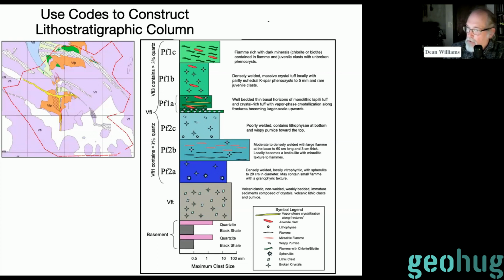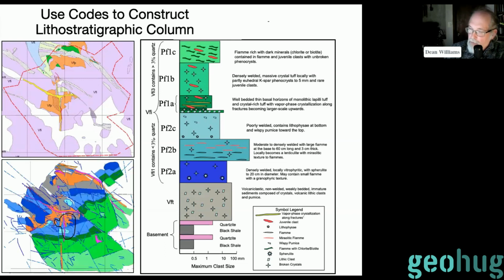Those rocks in blue, three shades of blue, well, those are the ones that I showed you above, where you have three different parts, the lower, middle, and upper part of one pyroclastic flow. The middle of the green colored ones is the one that we just did the pyroclastic test on. So utilizing these, I produced a map that looked like this, a little bit different.